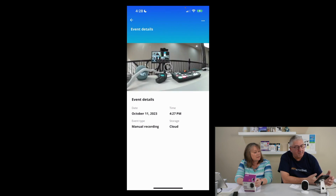Now you see what's happening is this is what we recorded, right? And it tells you when the event happened. It happened at 4:27 p.m. Is that correct? It's 4:28 now, so it must have been right. And then manual recording and storage says cloud. So this got stored to the cloud. Well, yeah, so you must not have an SD card in there. I do have an SD card in there, though. So it's kind of interesting. Well, I don't know why it says cloud.